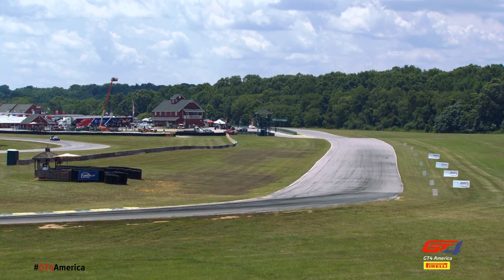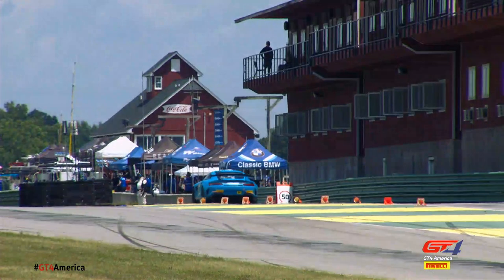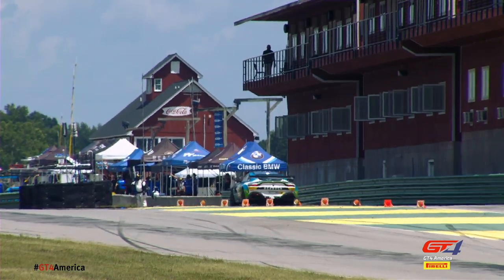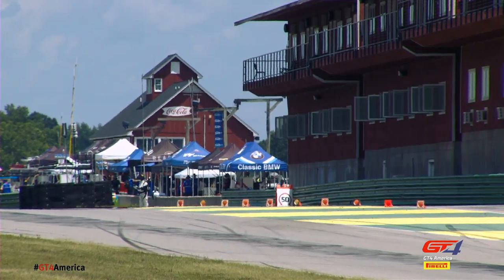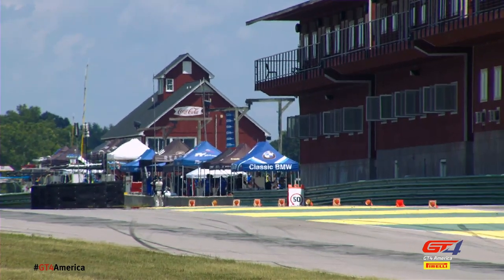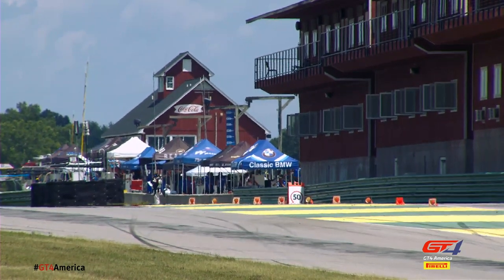Busy day unfolding, busy weekend here, as you've said, with all of these makeup races, a number of the classes having three races as opposed to two. That's why we're racing a little bit early here on the Friday as opposed to the normal Saturday, Sunday for it to unfold here. We've got two more races to unfold today, and then it's sort of back to the normal schedule, if you will, tomorrow. But that is still mighty busy here, and we're looking forward to it.